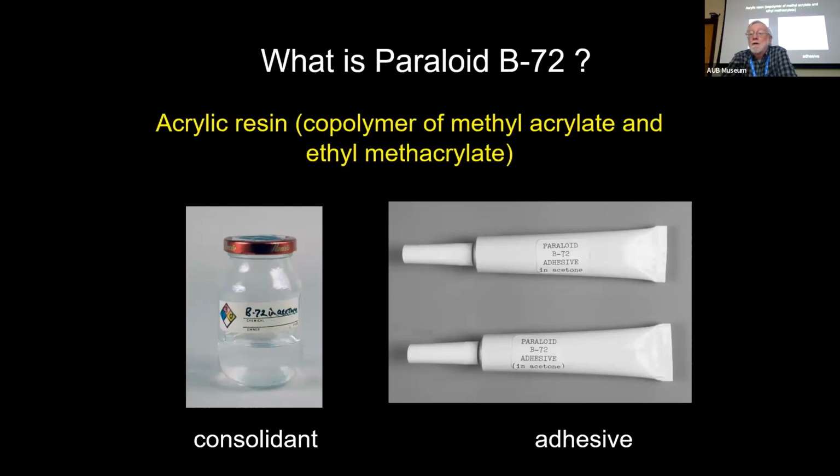So I'm going to talk about three things. I'm going to talk about its use as a consolidant and as a material that we can use for casting films for loss compensation, to fill in gaps or missing areas specifically. It's used, again, most popularly as both a consolidant and an adhesive.